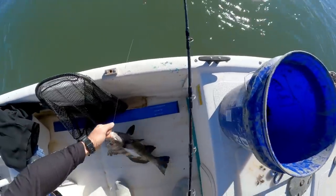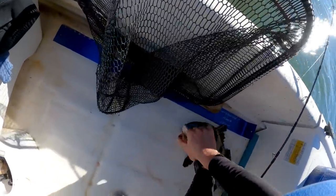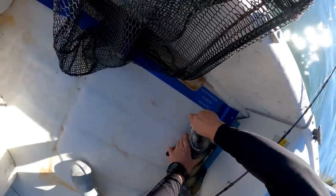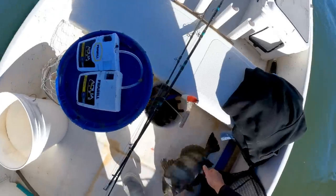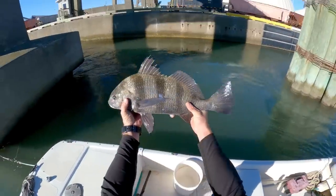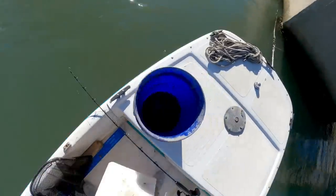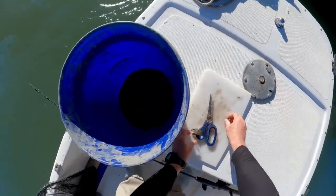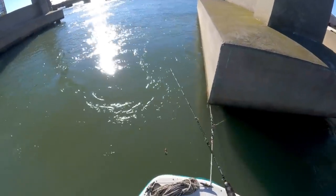Nice black drum. He is dark. He just come out of the river. Pretty fish. Perfect eating size. I'm just not gonna keep too many today, guys. Got plenty of them in the freezer, and I've already got dinner, so I'm just fishing for fun now. And they are biting. I just got here.